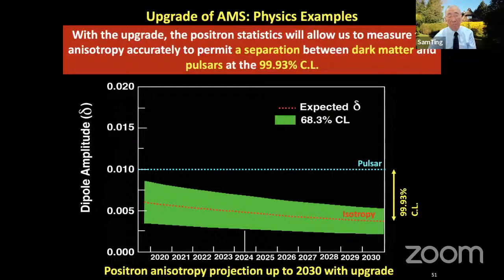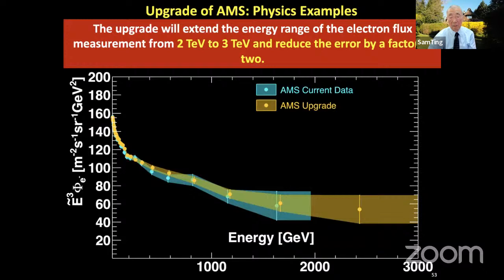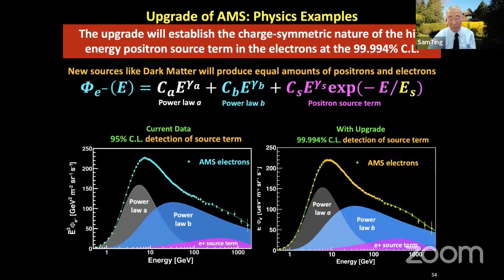It will also give us a measurement of anisotropy to the 4 sigma level. And this will also distinguish the positron spectrum from this Subir Sarkar model at high energies. For electrons, we will reduce the error by a factor of 2 and extend to 3 TeV. And this is important because then we will ascertain the source term, the positron source term, for electrons from 95% confidence level to more than 4 sigma confidence level.